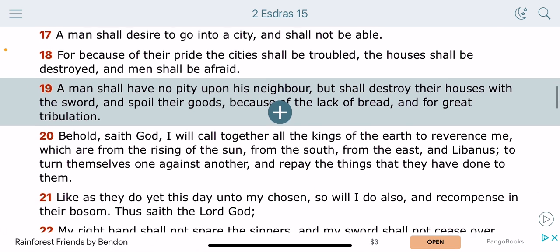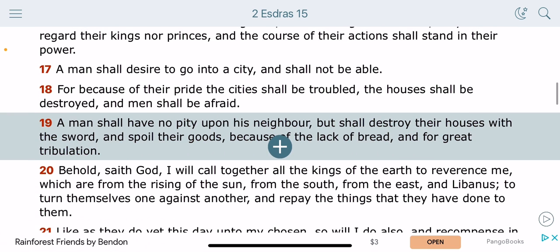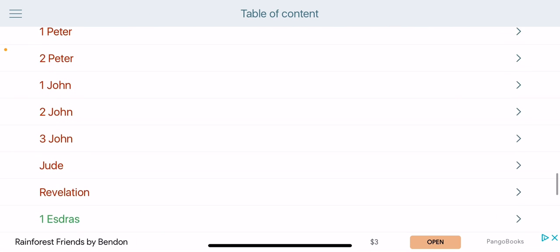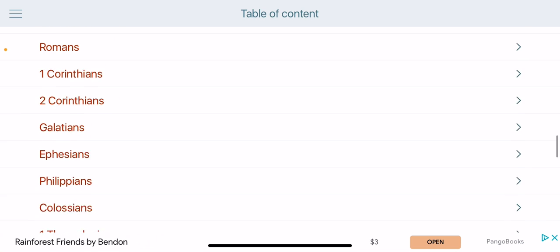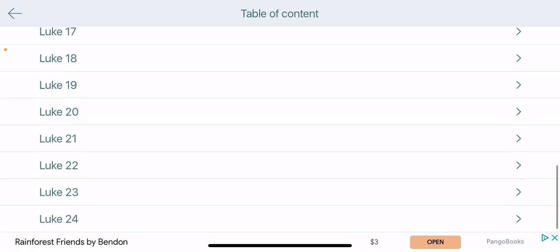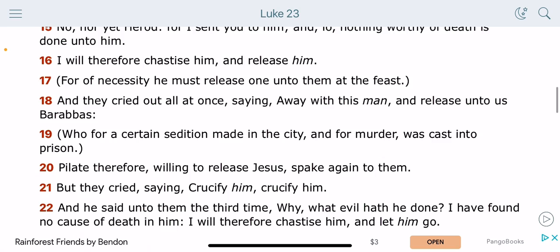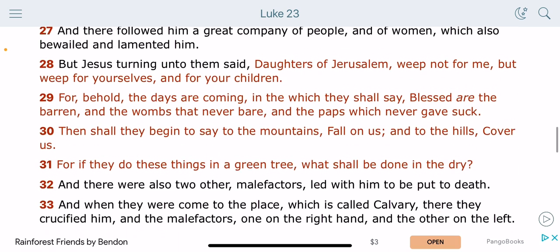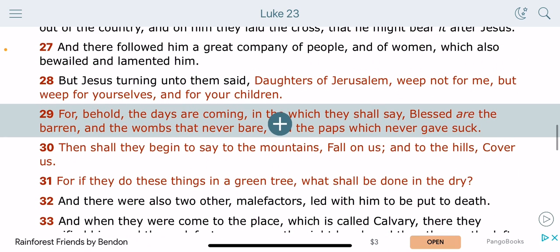Yeah, real quick. This is Luke chapter 23, verse 29. It says, "For behold, the days are coming, in the which they shall say, Blessed are the barren, and the wombs that never bear, and the paps which never gave suck." Really talking about the downtrodden. That scripture also goes hand in hand with women who can't bear at this time, but it's also talking about us who have not yielded the increase.